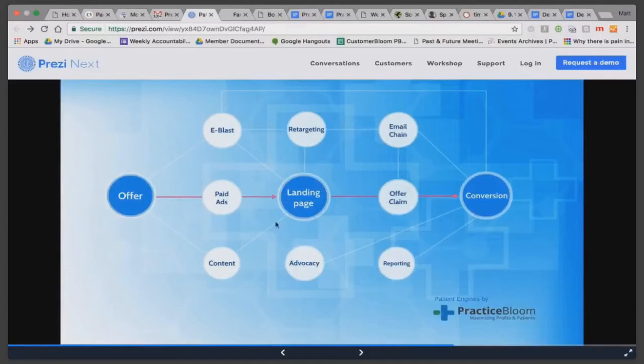So we're covering the initial set of patient awareness, then we're getting through retargeting with a landing page, we're creating a good value, we're creating the solve for their problem, and then they're claiming the offer, we're getting them excited about that claim, we're getting them ready for the appointment, and then we're converting them to an appointment.